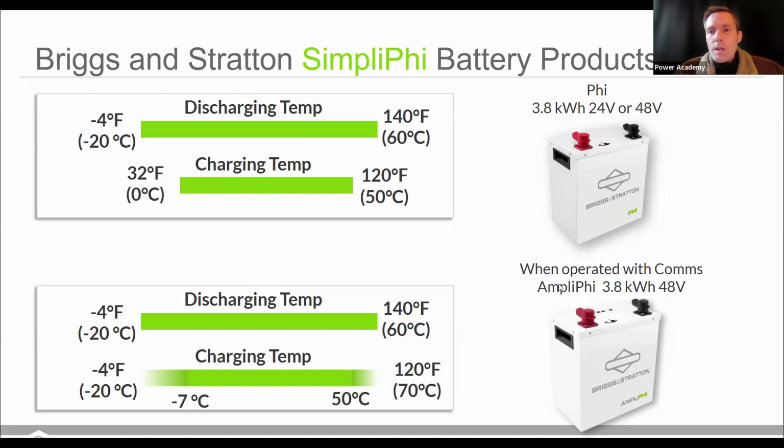Graham asks, your BMS will control charge rates, i.e. closed loop communications with an inverter. It will dictate what rate it can accept based on temperature. If not using closed loop, would the BMS simply not allow any charging below 0 degrees Celsius?